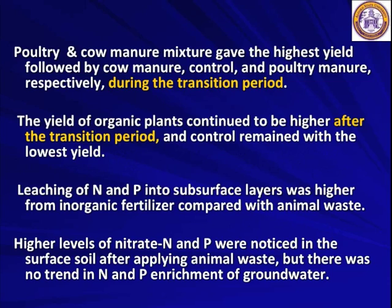And if you look at the poultry manure yield here, during transition, there was not much difference, a high yield, and the poultry and cow manure mixture gave the highest yield during the transition time. But the NPK was still leading. But gradually it changed. The leaching of nitrogen and phosphorus in the subsurface layers was higher.